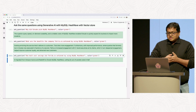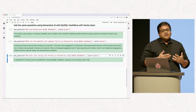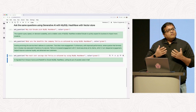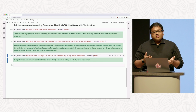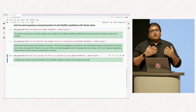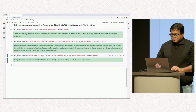And similarly for the last answer, which is also true, a lot of HeatWave customers have migrated from Aurora and Redshift, and they have massive cost savings of almost 50%. The LLM is able to come up with that answer because it got that context from your data. So the demo shows the powerful natural language and vector store capabilities of MySQL HeatWave and how you can tailor responses to your data. Thank you.